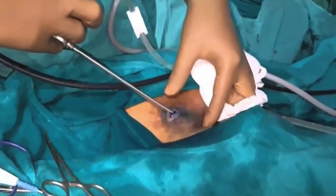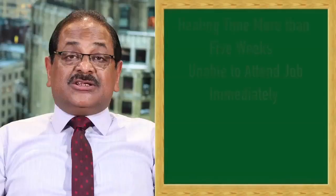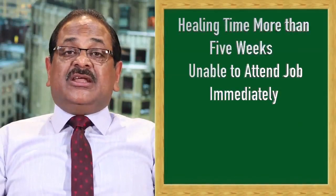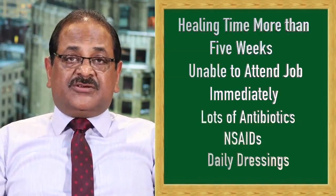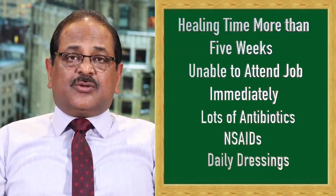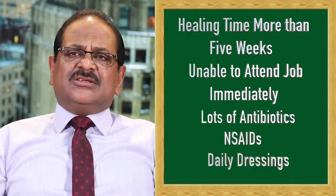When we excise the sinus, we put in a dye to see till where the tracts are going, and the sinus is excised. This procedure has a good success rate, but it takes more than 5 weeks to heal. The patient cannot go back to work. A lot of antibiotics and NSAIDs are required to make the patient pain-free and infection-free. Daily dressings are required, but there is no recurrence and the success is good.